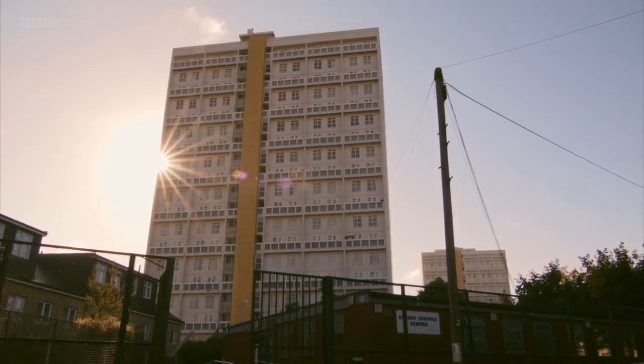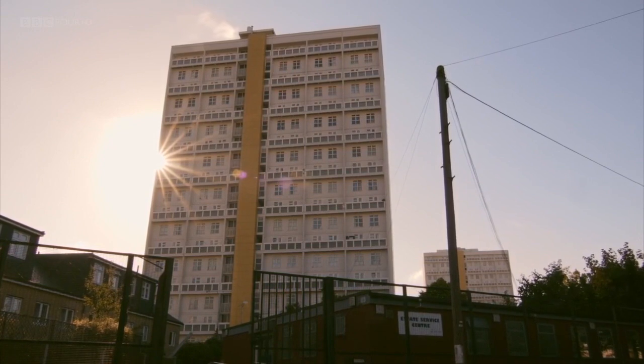Over the years, the buildings we live in have changed dramatically, from timber-framed cottages to concrete-built skyscrapers. But one thing has remained unchanging. All these buildings have become homes, and homes are always more than just buildings. They are expressions of who we are. They are, in their way, a very particular history of the nation.